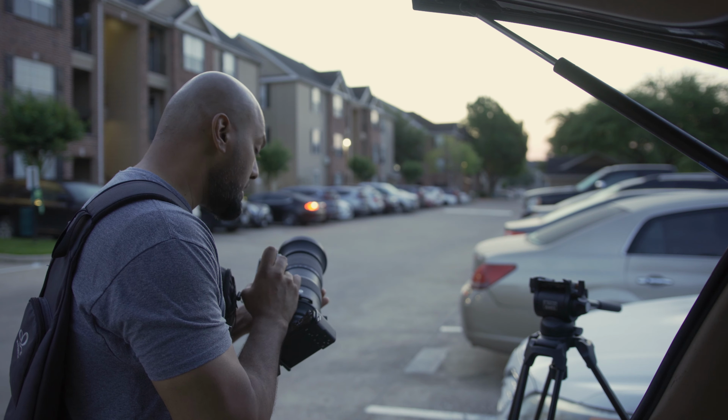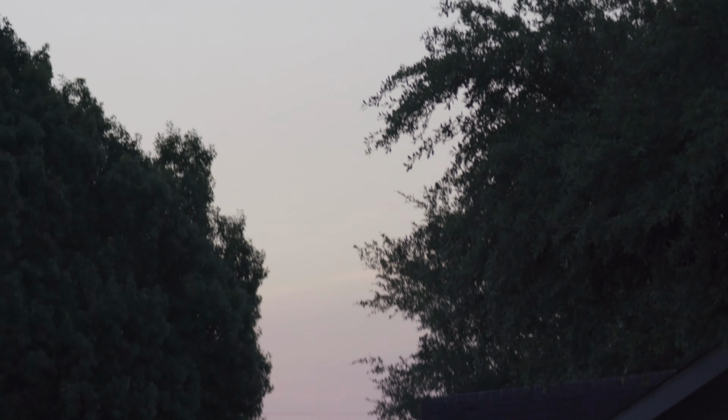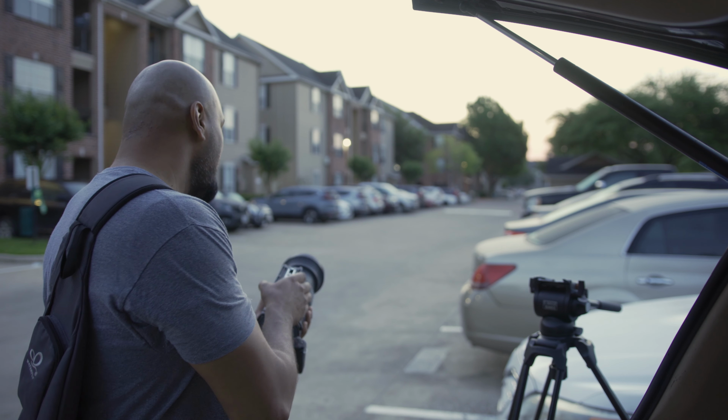Now, if I go to say 100mm, so let's go to 150. This is what it looks like when I'm on the trees, handholding it. It's super shaky. Now let's go ahead and turn on the stabilization, and boom, here we go. Boom, you can see that. So let's bring this up to say 300. This is what it looks like.